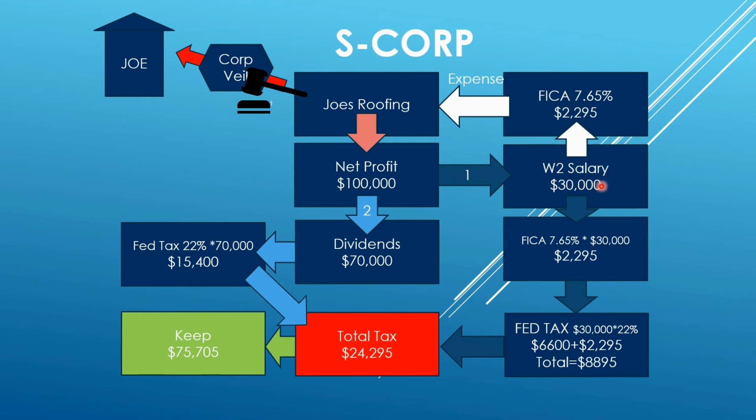For argument's sake, Joe gives himself $30,000 as a salary. Now Joe has to be careful when he's picking this salary. He has to make sure it's an industry standard salary for somebody that does the function that he does in this company. So he picks $30,000. At this point, Joe would normally be paying self-employment tax, but you don't have to pay self-employment tax as an S-corp. Now it's going to be FICA through a W-2. In this example, the company would then pay half of the FICA tax. Joe normally would have to pay 15.3%, but now because of the W-2, Joe just pays 7.65% and the company pays 7.65%. So let's just pick the white arrow here and follow the company.